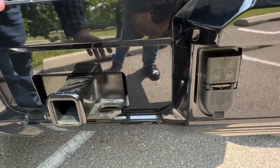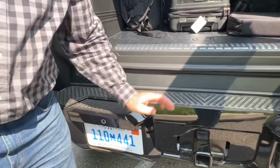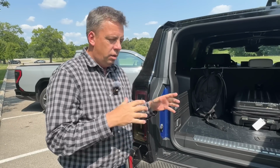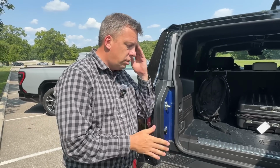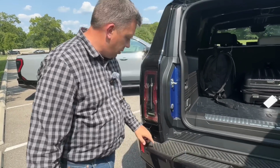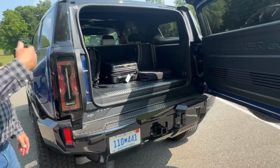I love this. The tow rating is 7,500 pounds. So even though this is a giant SUV that weighs quite a bit, it doesn't have a super high tow rating. This is a tow rating that maybe some of the more mid-size to large SUVs have. So if you're planning to tow a lot, this is probably not what you should be looking at, bigger boats, bigger campers, that type of thing. All right, let me close this. I can just push one button and this hatch will close.